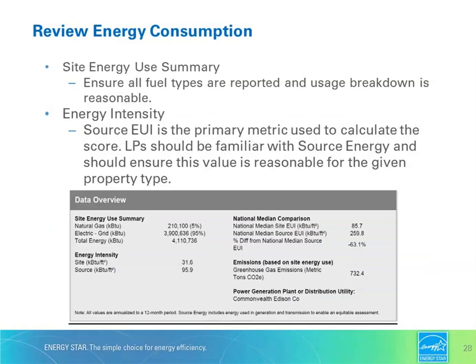Moving on to energy consumption. The LP is responsible for making sure that all energy consumption reported on the application is accurate and complete. The first section of the application dealing with energy consumption is the data overview, shown here. In this section, the LP should primarily pay attention to the site energy use summary, right here, where they should ensure that all fuel types are reported and the fuel breakdown is reasonable given the local climate and the property type. For example, an office building in Miami probably should not have 80% of their energy coming from natural gas in most cases, but that might be reasonable for something like a warehouse in Minnesota. So just make sure that that breakdown is reasonable and matches up with the energy bills that you review.